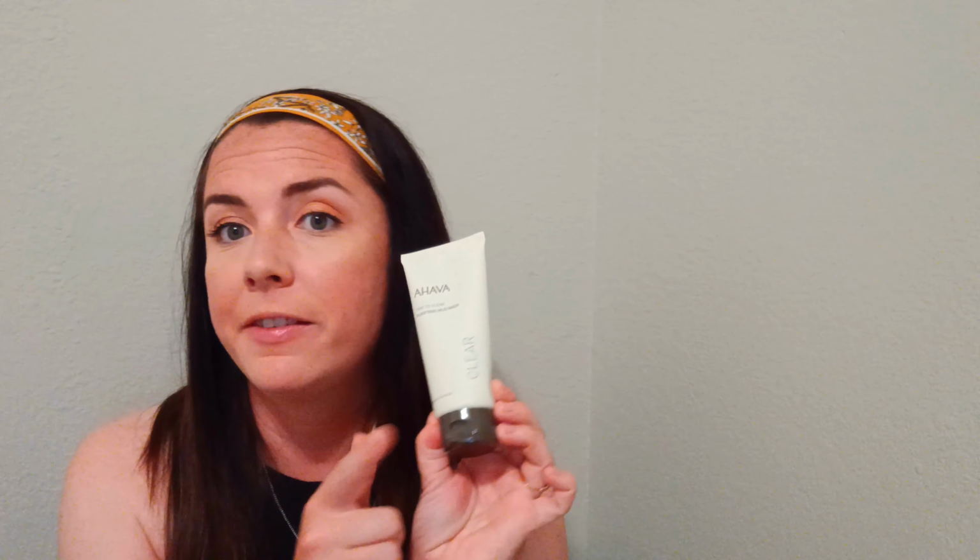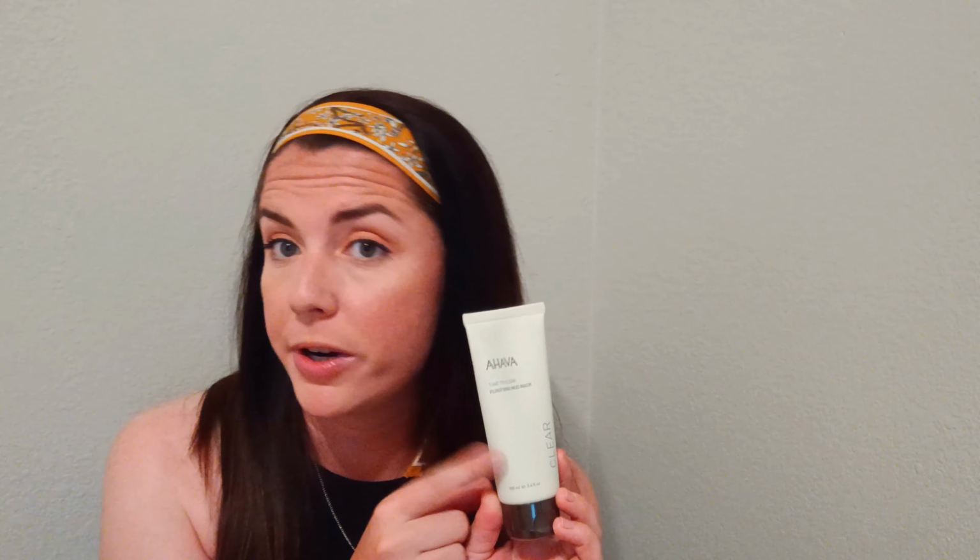Moving on, the Ahava Time to Clear Purifying Mud Mask. So I haven't actually used this yet. I've used this product before. I was trying really hard to find this yesterday because I really needed to do some sort of mask and I could not find it for the life of me because I didn't realize I put my Ipsy stuff that I'm trying out for this month in a different part of my vanities, and I try to make it obvious, but I don't know. I had one of those brain moments where I could not find this. So I ended up using some other mask, I don't remember, like a citric enzyme mask instead yesterday. Overall though, I've used this before. It's a really nice clay mask.